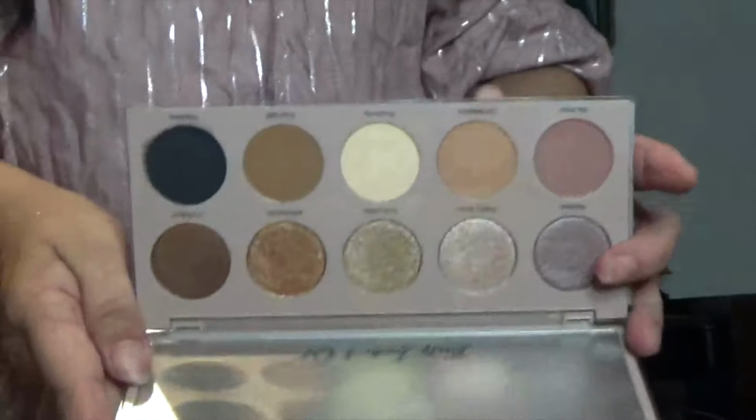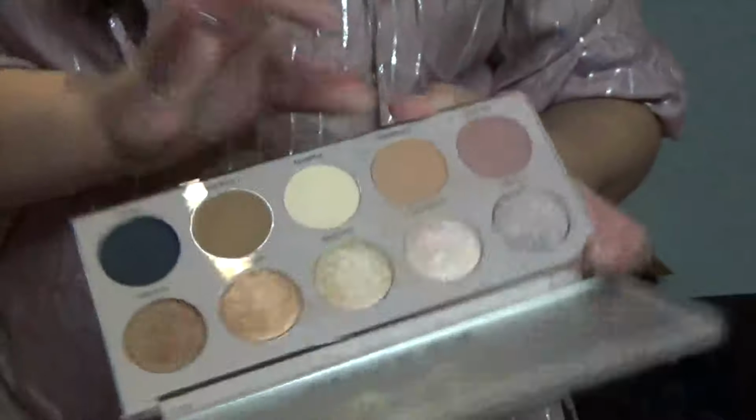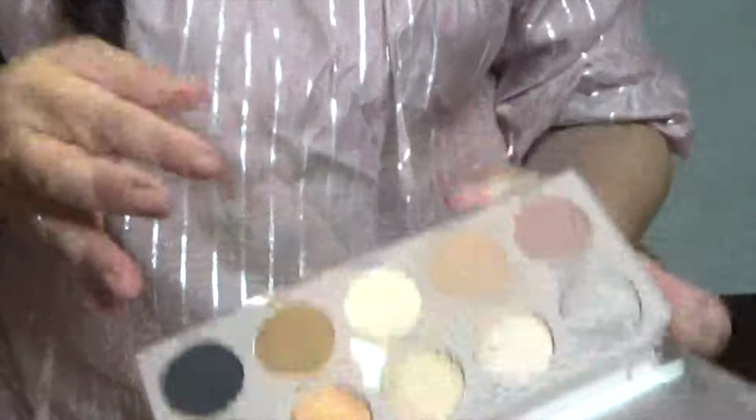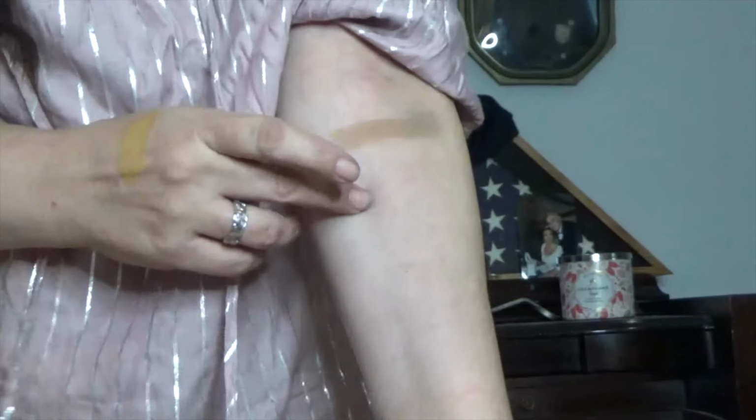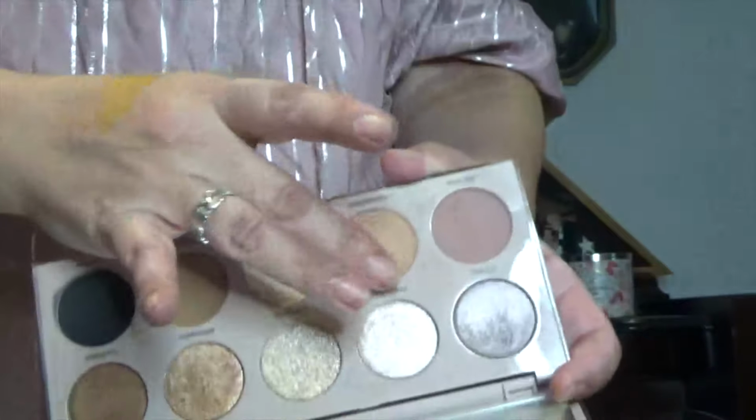Alrighty, let's do some chocolate browns, shall we? In this Dominique Cosmetics palette, the only real brownie tone that's true brown. See, this one has a little bit of pink in it. This I would say is the most tan. I'm going to call that tan. Let me just do this one.